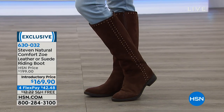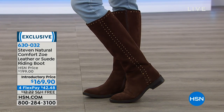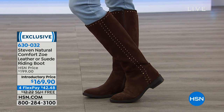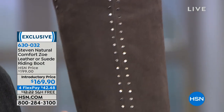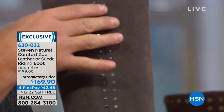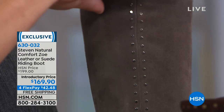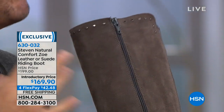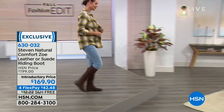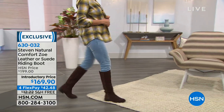Okay, other things to call out here. The detail here on the side, a little bit of metal. We do that for versatility because metal is great because it could be dressed up or dressed down. It goes all the way up the shaft and it goes around the collar. All right, here's some great points. Full shaft zipper. You ever have trouble taking boots off and you need somebody to pull it off your foot? The zipper allows you easy in, easy out access.